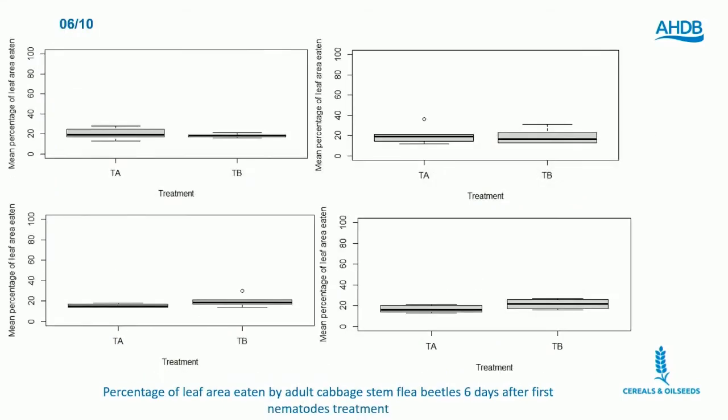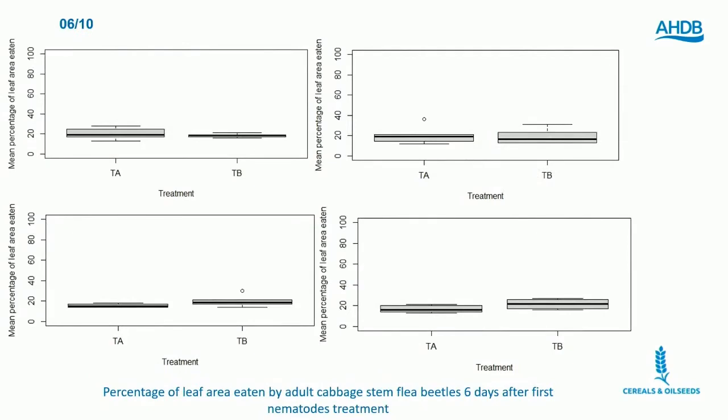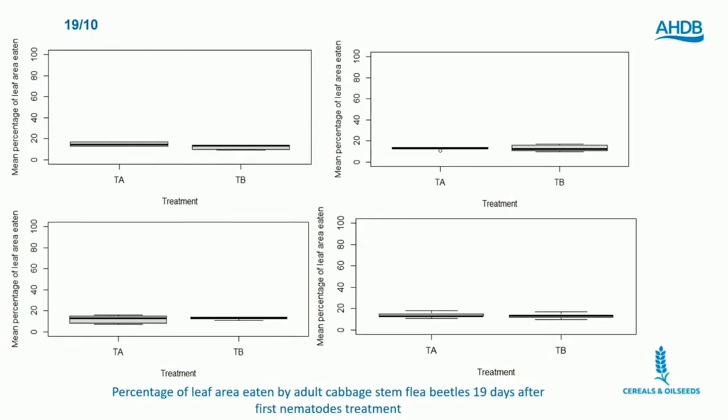These are the nematodes, Steinernema feltiae and Heterorhabditis bacteriophora, at 3 different doses. We can see that there doesn't seem to be any differences between the doses or between the different species, and again, around 20% damage, which is similar to what we had here. So that's 6 days after the first treatment, and this is 19 days after the first treatment. Again, still around 20%, and there doesn't seem to be any differences between the different species.